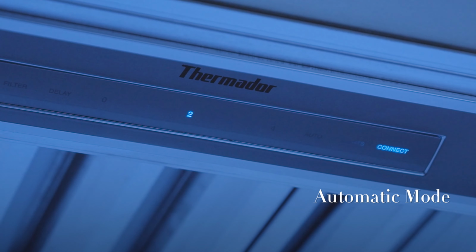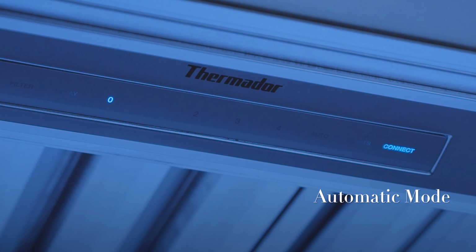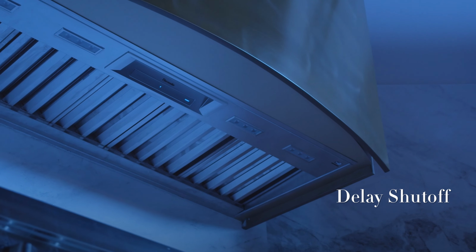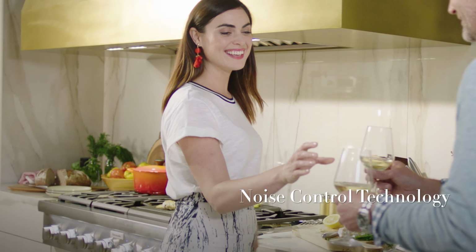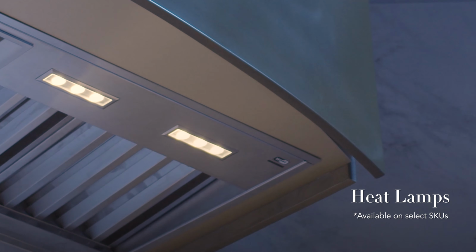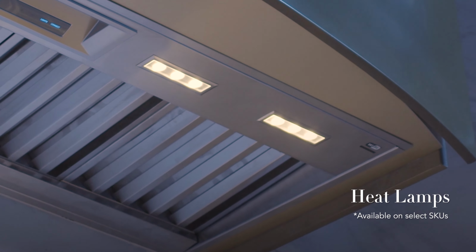Automatic mode adjusts the fan speed based on how you cook. Delay shutoff runs 10 minutes after you are finished cooking to remove any lingering odors. Noise control technology helps ensure powerful yet quiet operation. And heat lamps keep dishes warm before serving.